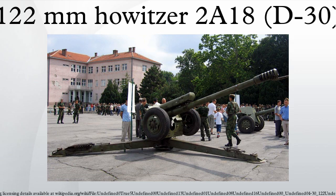Variants. 2A18 or D-30, basic model, as described. 2A18M or D-30M, new double baffle muzzle brake, square central base plate, towing lunette assembly. 2A18M1 or D-30M1, with semi-automatic loader. Prototype, D-30A, modified recoil system, new muzzle brake. 2S1 self-propelled version. Type 85 or D-30-2, Chinese self-propelled version of the D-30. D-30-3, Chinese upgrade of the Type 59A 85 mm field gun with 122 mm weapon. Type 86, variously Type 83, Type 96, Chinese license production or derivative of the D-30.